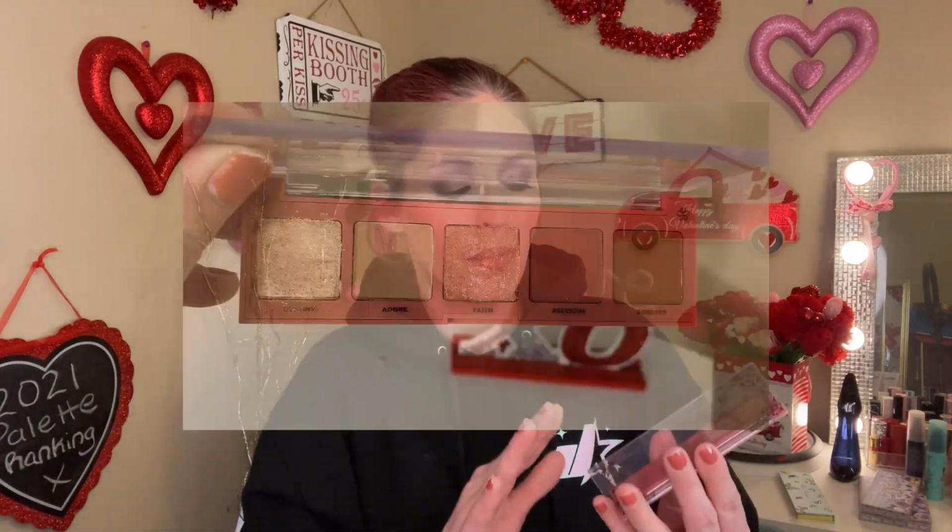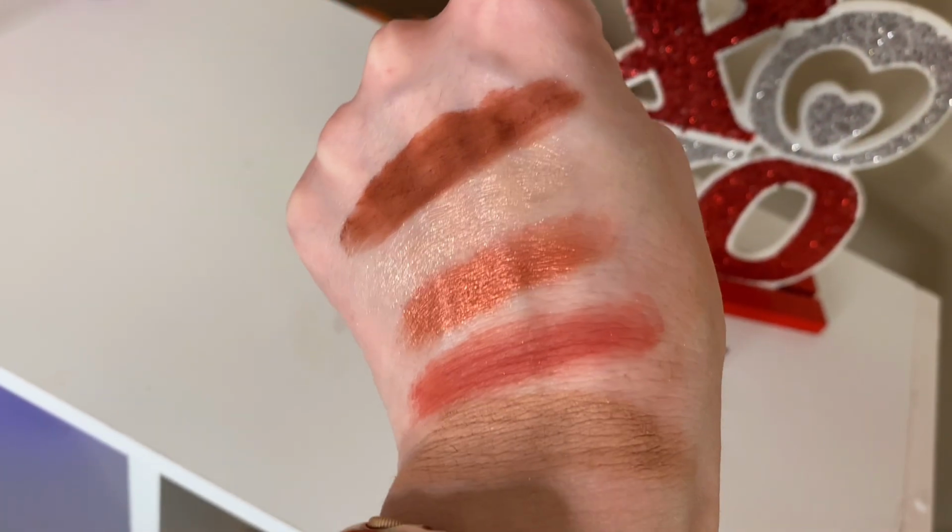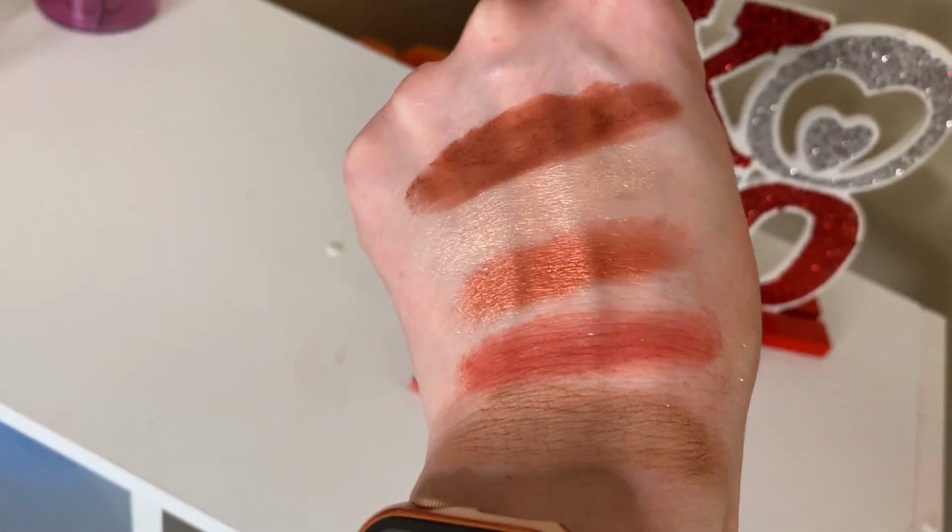Number 28 is by Colourpop. This is their Cherish palette. I bought two of these palettes. This one I liked the least, but I liked it a little more than the Charlotte Tilbury, and this is a lot cheaper. You know what I'm saying? But this was one of the ones that did not have the glitter in the palette. It just all shimmers, and then they have the matte with the shimmer. And I mean, it's pretty. It gives you a little something, but it's nothing to write home about by any means. It's not Colourpop's good formula, so that's why it's ranking where it is.